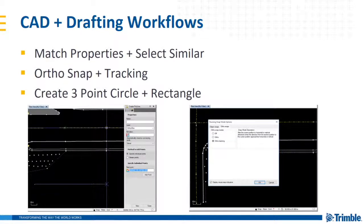Properties that can be matched include the layer, line style, line scale, line weight, color, text style, dimension style, label table style, and feature code. In the same light, those same properties that I just listed, and I won't bore you with them again, are the same properties that can be selected similarly. So you can specify, hey, I want to select all objects with text style of standard, for example, in the select similar command.